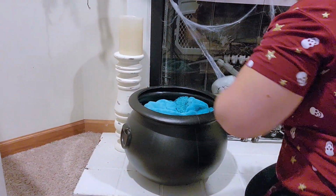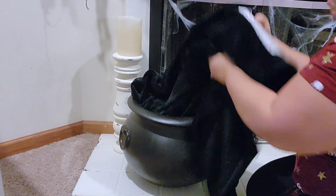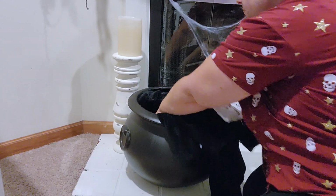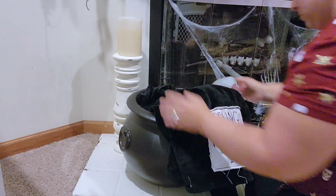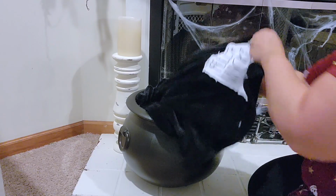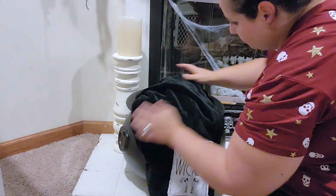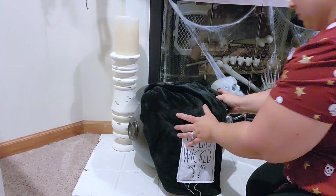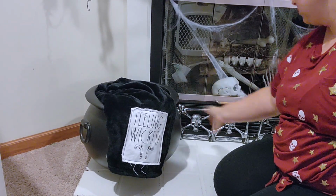Then on top I am going to put one of my Halloween blankets, and this one says Feeling Wicked. It's a Ray Dunn blanket, and these blankets are so soft. I love to decorate with them, but I also love to use them too. Then on the top, I'm going to go in with another Ray Dunn piece, and it's a pillow that says Home Sweet Haunted Home.